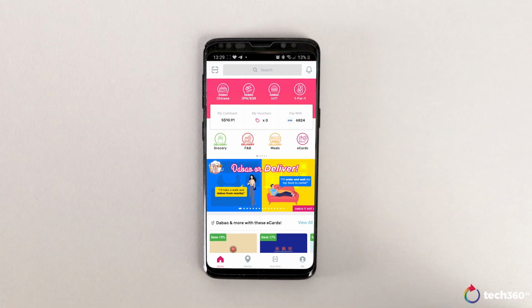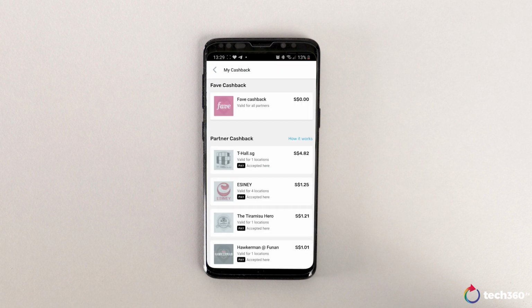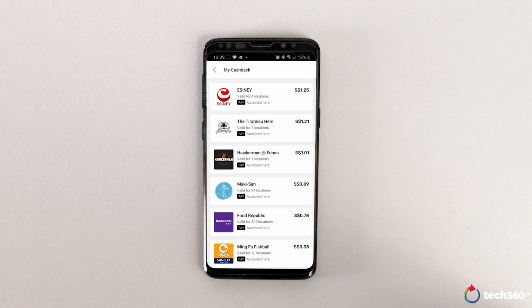Hey, here's another tip for you. If you're into deals and discounts, check out Fave because they have tons of deals, discounts, and they even offer cashback for your purchases. Link them up to other e-payment services like Grab, and you may even earn double the rewards. How's that for a deal?